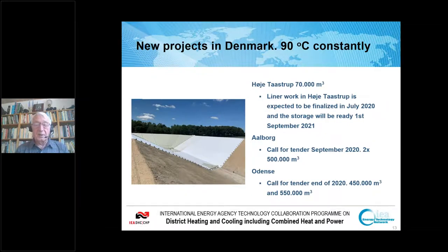New projects in Denmark are coming up, and now they are projects with 90 degrees constantly. There's one under construction now. On the left, you can see it. In the end, you can see a new PP liner, the first time it's used, and it's on a geotextile. It's nearly finalized, the liner work, and the storage will be ready September next year. That will be in Aalborg, in the northern part of Jutland in Denmark.